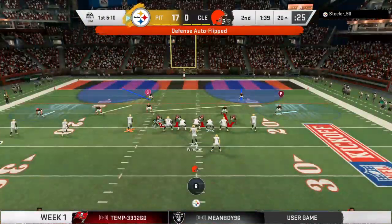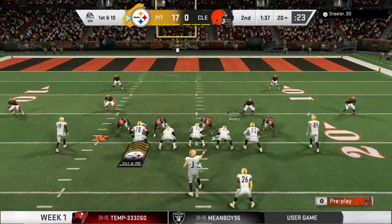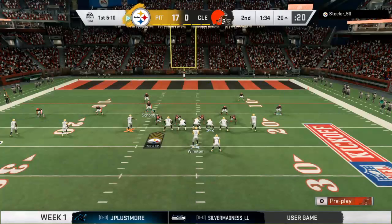Ready. 3's the mic. 25. 53's the mic. Hey, 5 on the 50. 5 on the 50. Come on, QB, come on. Check that.